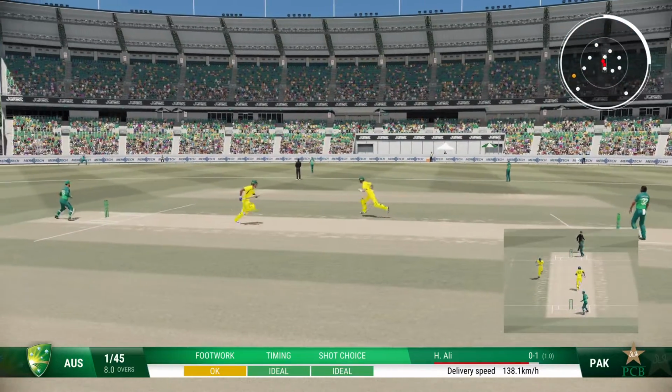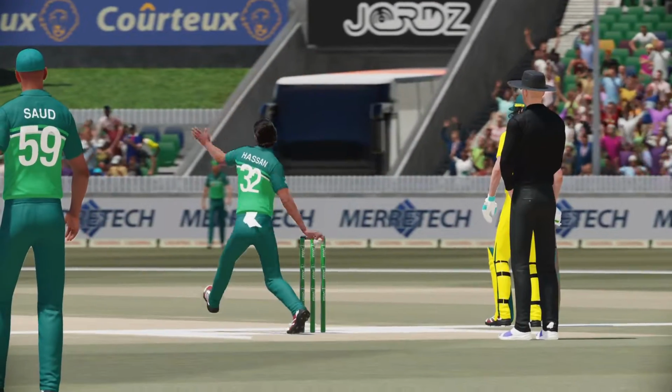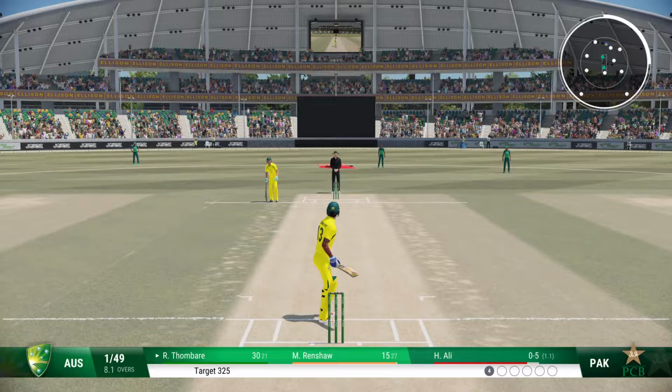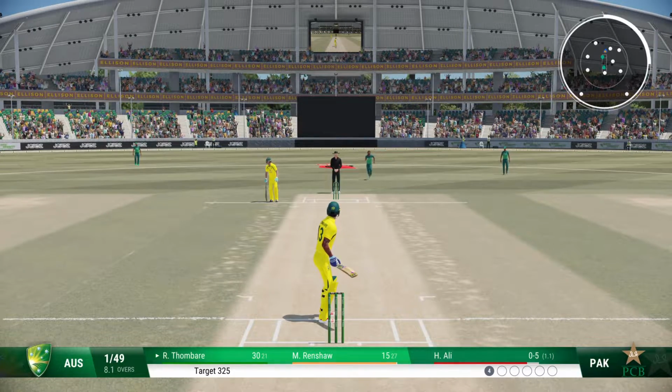That's right off the meat of the bat. What a lovely shot. Really good timing, out of the middle and raced to the boundary. Just need to keep it simple. Line and length, a roundabout off stump, and that'll force the mistake.